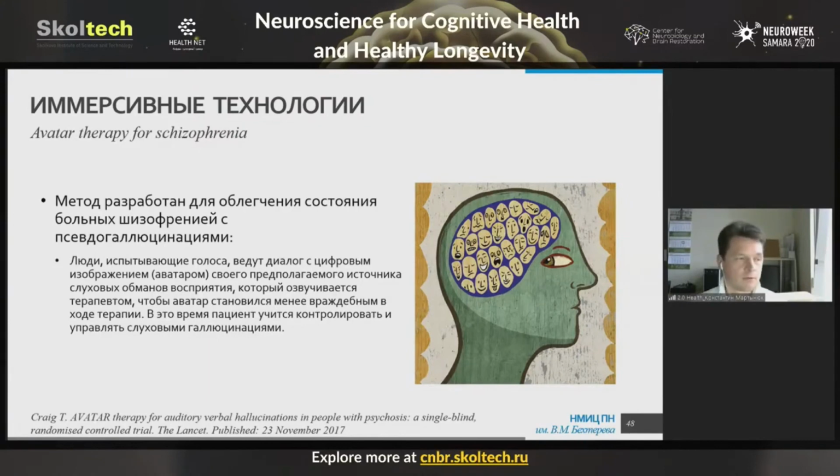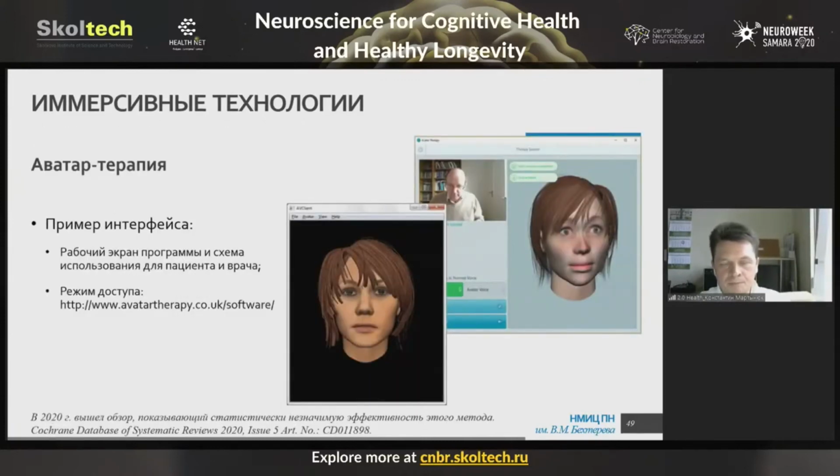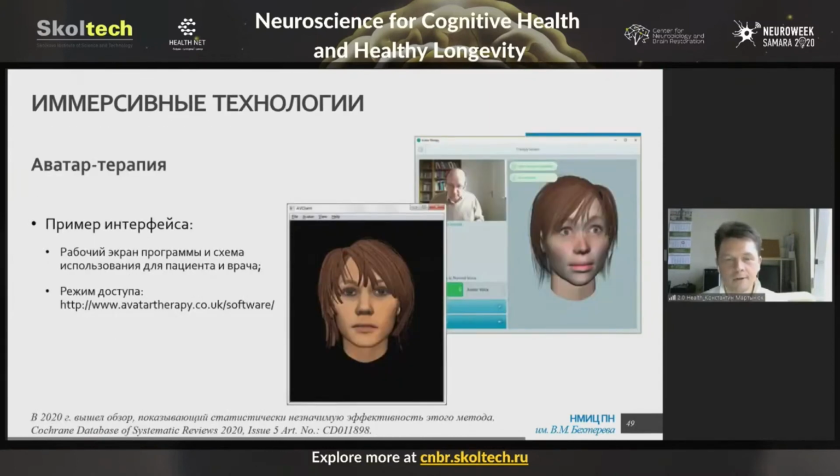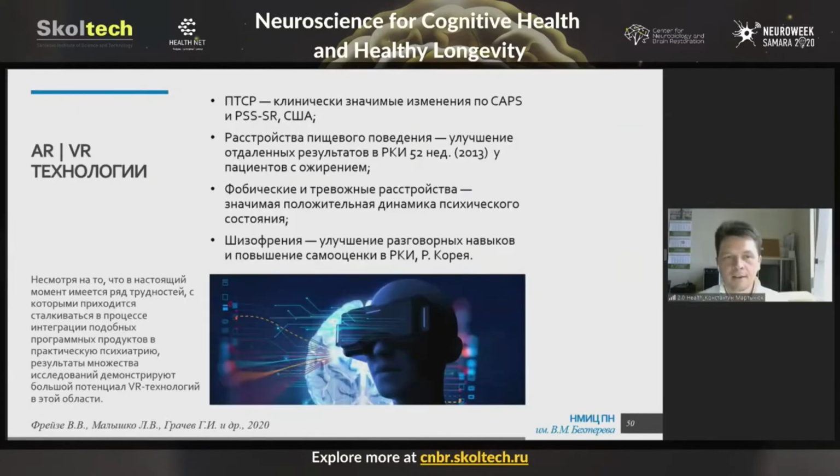And this is an example which unfortunately proved to be lost in translation once again. This is a method that was developed to simplify the life of the schizophrenics with the hallucinations. So this is avatar therapy. This is an example of an interface. And here you can see that in 2020, an overview appeared that was demonstrating the statistically insufficient efficiency of this method. We believe this method to be quite promising. However, this efficiency didn't prove to be quite good.